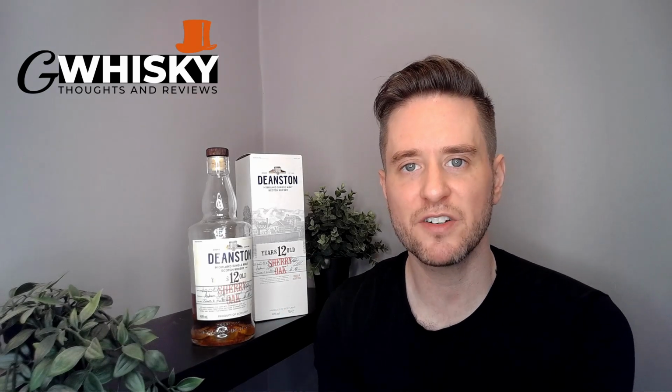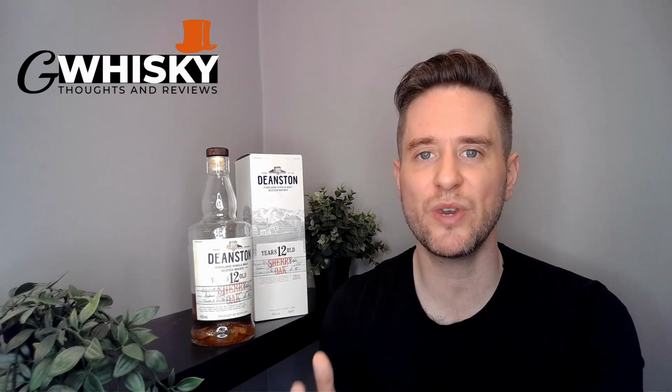Great interplay of flavors here. You have that oak, you have that leather, and you have those sherry notes coming together beautifully. And I also really like the sherry profile in this. There's this dark, treacly sweetness in there, never gets too heavy or too brooding.